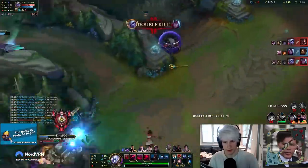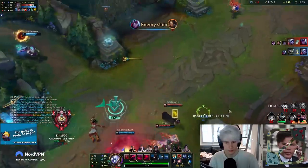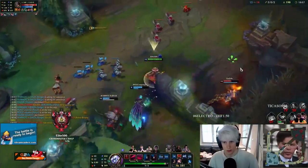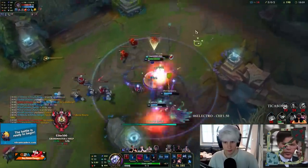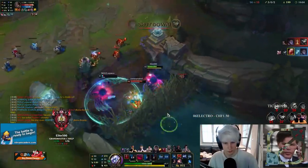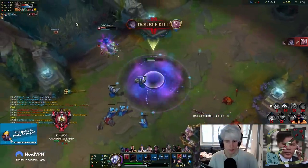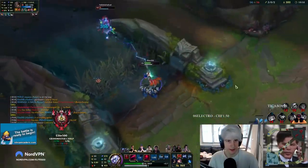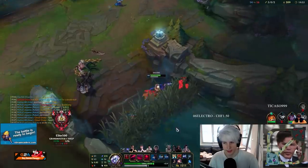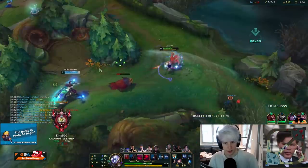Oh my god. Hit him. I got no R. And this guy's gonna flash. What the f*** is that? Slow down, dude. Guys, I think I sell my boots this game. I got 10 stacks on the Magi's. And I got Cosmic Drive. I already have really high move speed. Losing this dragon would really blow.